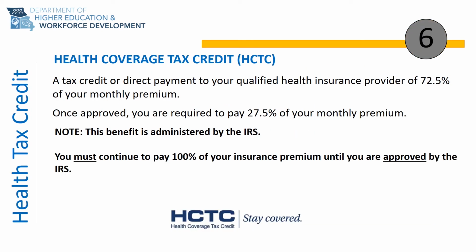The sixth benefit of TAA is the Health Coverage Tax Credit, or HCTC.